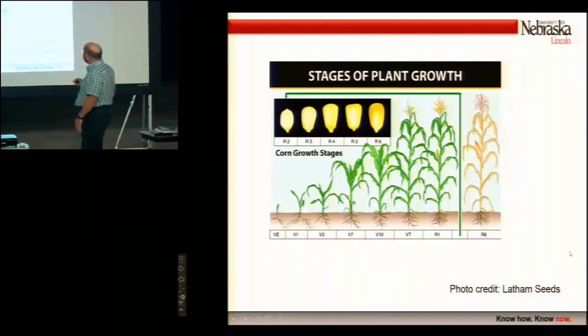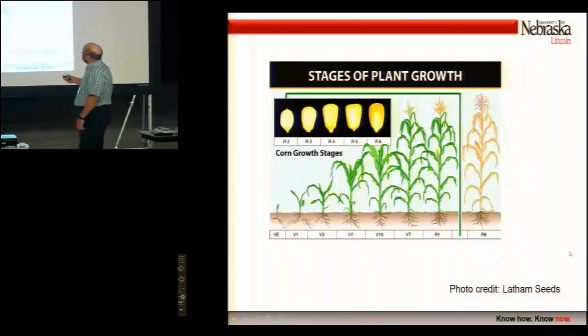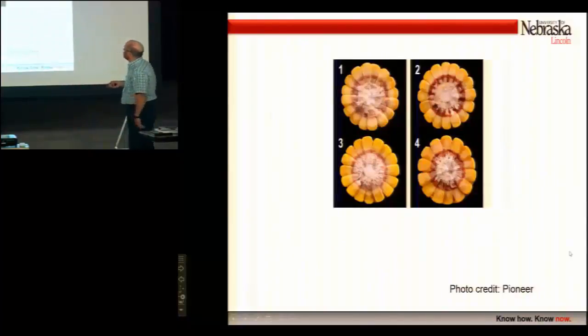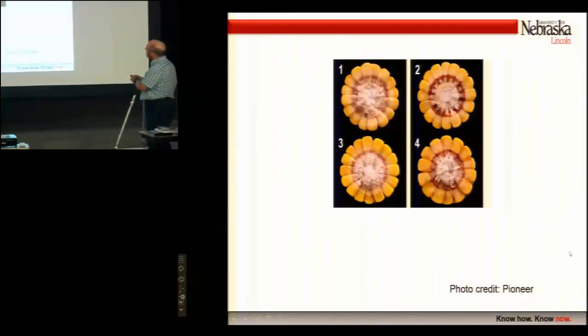What I'm really interested in is when we start getting into the reproductive stage. Generally, there's 3 stages in reproduction. From the time that the kernel forms and then as black layer starts to form, which is in the R5 stage, and then black layer is in the R6 stage. Okay, and so probably all of you are familiar with a slide similar to this. This would be early in the R5 stage where you have this milk line formation that you can see right there.